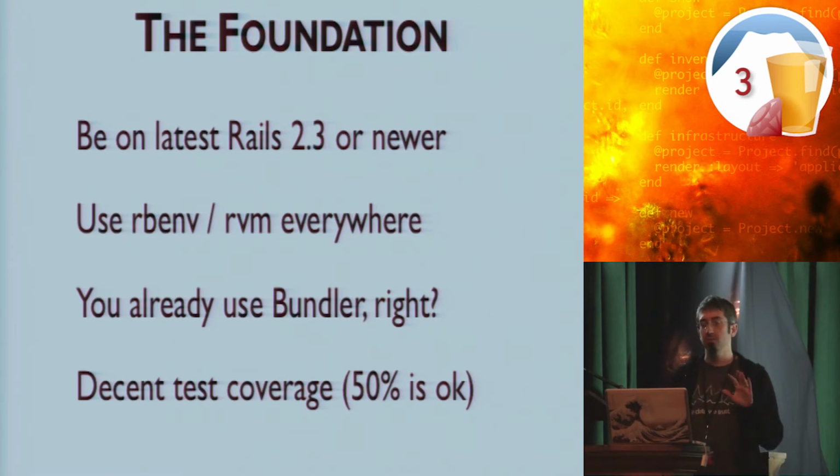Hopefully all of you are also upgraded for security reasons now. That's kind of a new fun thing.